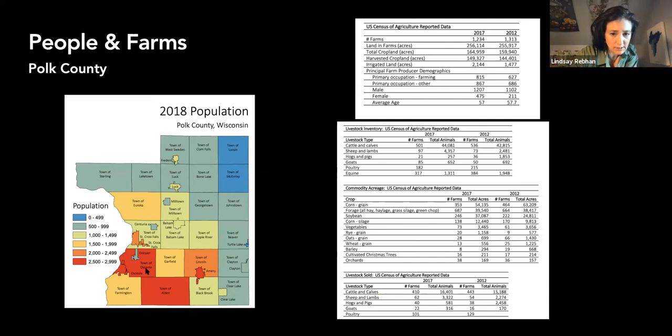So here you can see it's just a little bit on the people and what kind of crops are growing.